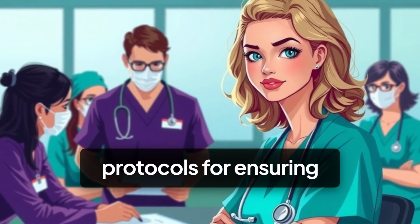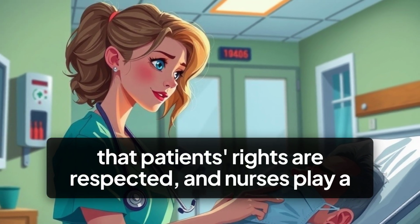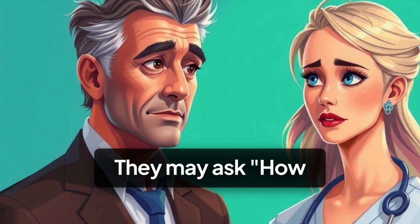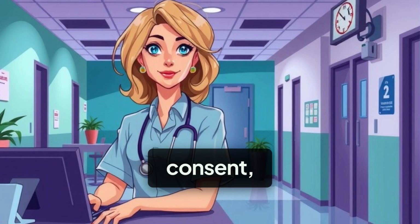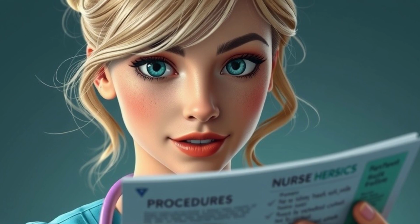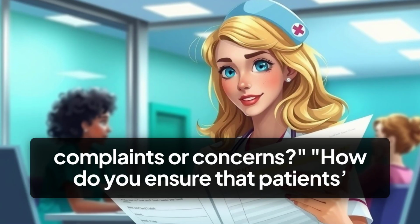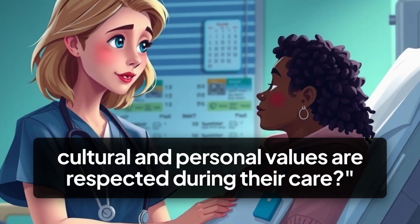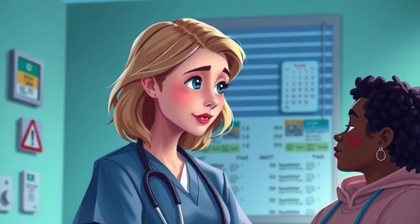Hospitals have protocols for ensuring that patients' rights are respected, and nurses play a key role in patient advocacy. They may ask, how does the hospital support patient autonomy and informed consent, and how do you implement this in your practice? Can you explain the hospital's procedure for addressing patient complaints or concerns? How do you ensure that patients' cultural and personal values are respected during their care?